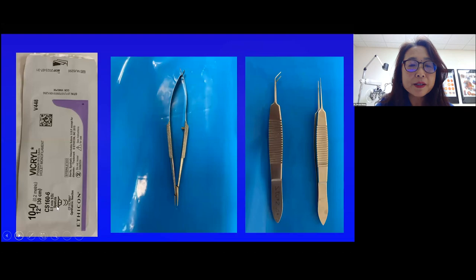I always recommend that you suture the wound. You are taking care of children, infants, toddlers. They don't really know; they're not supposed to rub the eyes. Even if you make a small incision, I also close the wound. There's no downside to closing the wound. So I always use absorbable suture here. This one is Vicryl suture, with a tying needle holder and tying forceps.